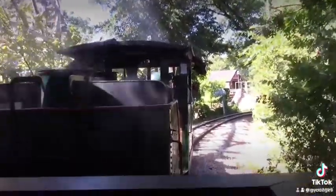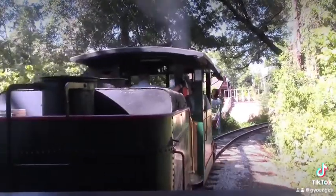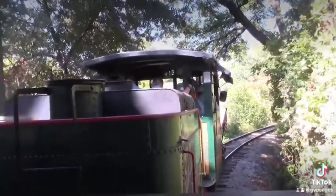See the Chaparral antique cars down there through the foliage. The Chaparral antique cars have been here since 1962, folks. It was one of the very first additions to Six Flags Over Texas.